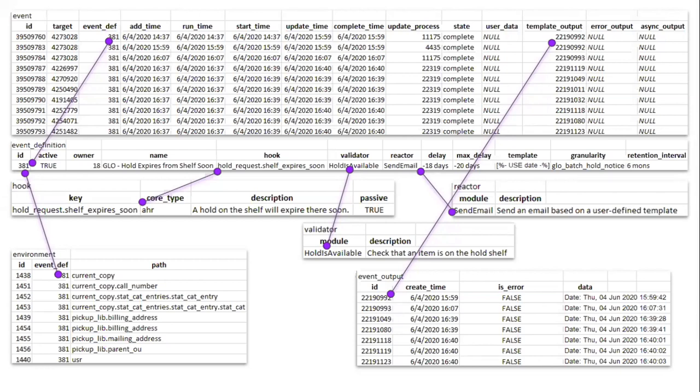The event, I'm sorry, the event definition links to the hook, reactor, and validator, like we saw before, and also the environment by its ID. And notice that the event table has a template output field, and that has an ID for the event output table. So that links those together. And one thing I want to call your attention to before we leave this slide is the event ID, which is something like 35,500,000, et cetera. So remember that number for later.